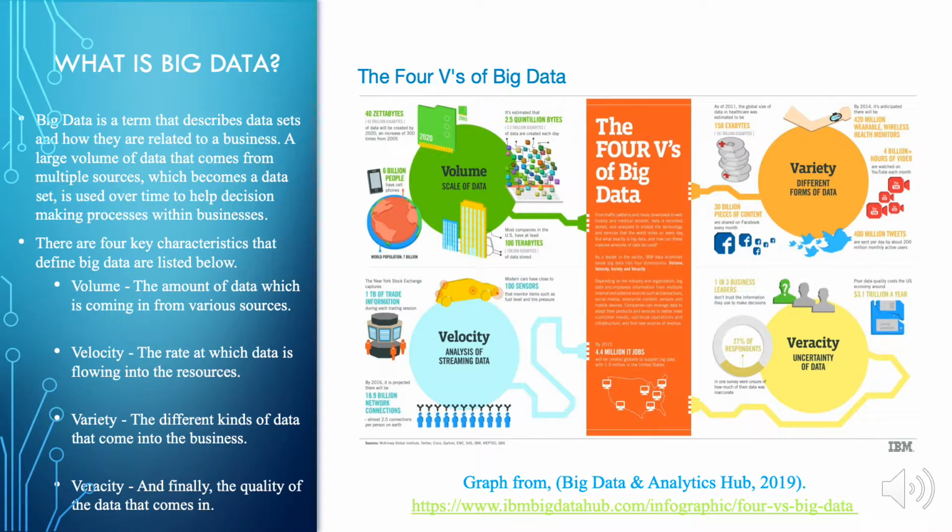Big Data, what is it? Big Data is a term that describes data sets and how they are related to a business. A large volume of data that comes from multiple sources, which becomes a data set, is used over time to help decision-making processes within businesses. There are 4 key characteristics that define big data, and they're listed below.